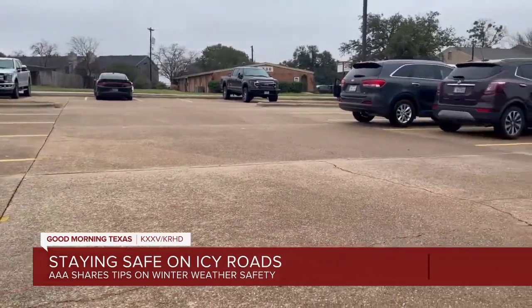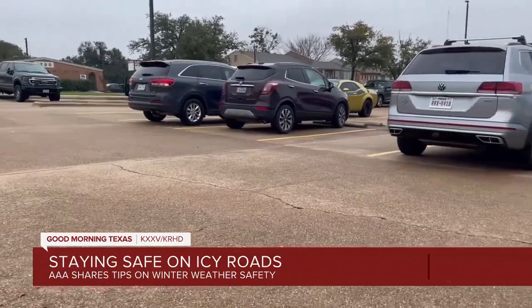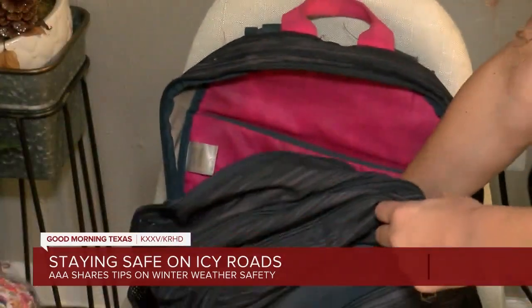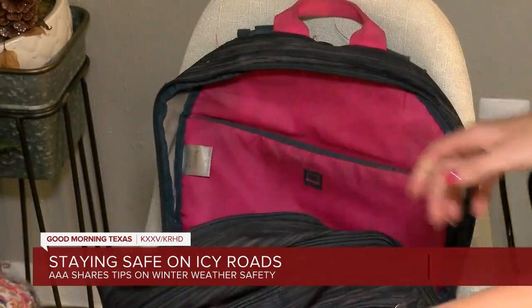Also, the gas. You want to make sure that you have a full tank of gas, if not at least a sufficient amount, because if you do find yourself in an unfortunate situation, it would be less than ideal to have little to no gas. Response times are delayed right now just because the roadways are bad. So, make sure that you're prepared for a possible emergency, even if you've done everything right to make sure your vehicle is in good shape.